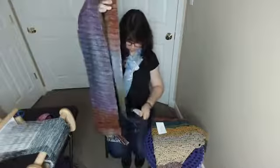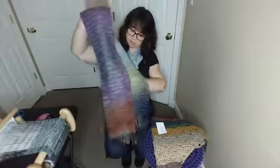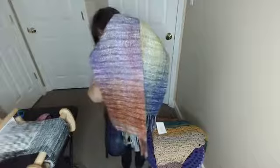And I don't need to show you how to wear a scarf, because everybody has their own way they like to wear them. But this one is number 18. Again, $53 for this. It's on my website. It's acrylic and cotton. And look at those colors, aren't they gorgeous?